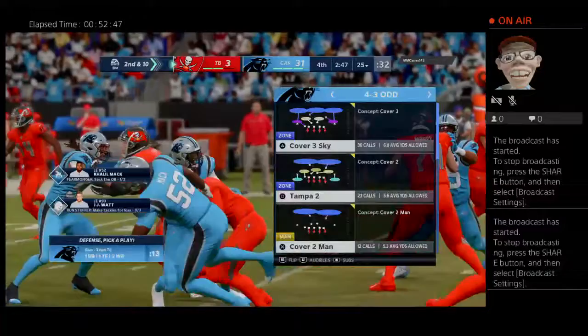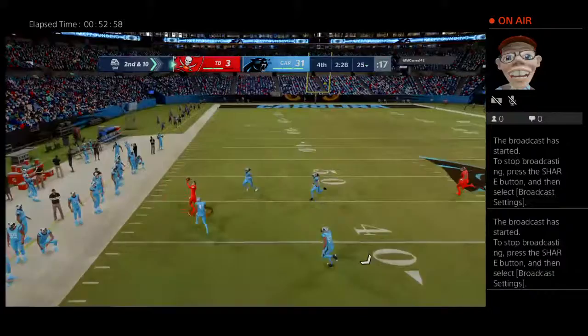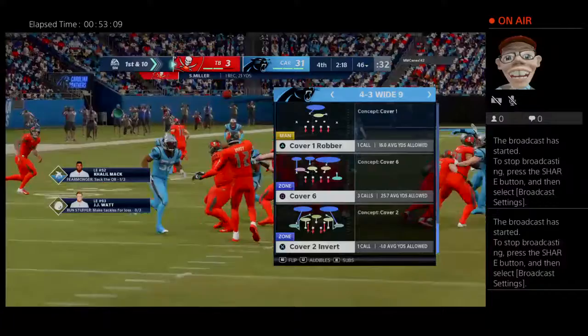So after the run for no gain, here's second and 10. From the gun, Brady. This one complete to Scott Miller. And they work this well upfield across the 45. A gain there of 21 yards. Offense for them has been at a premium. You wonder where plays like that have been all game long. They're thinking the exact same thing themselves.